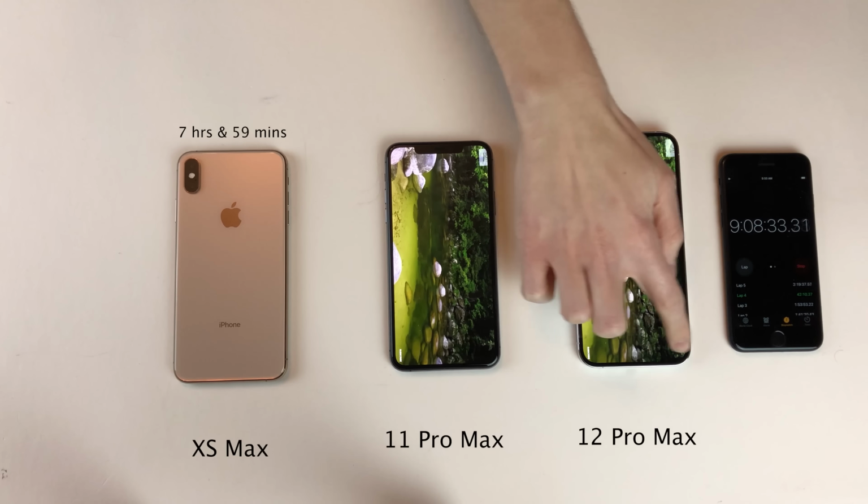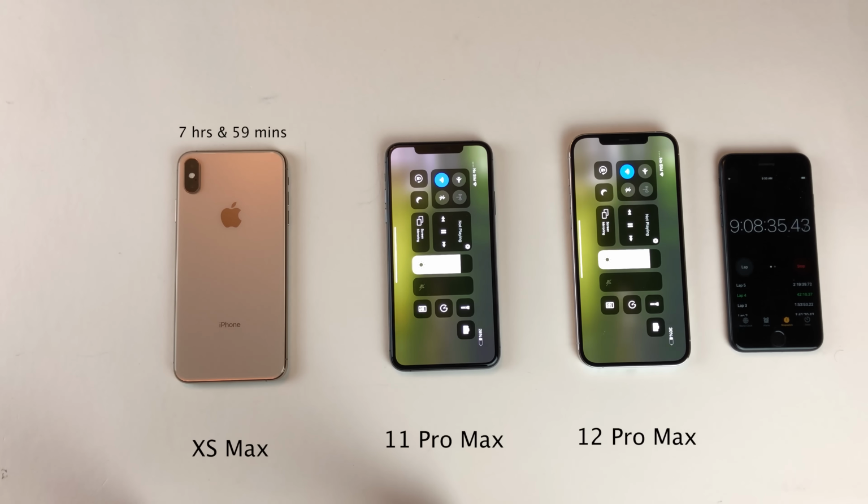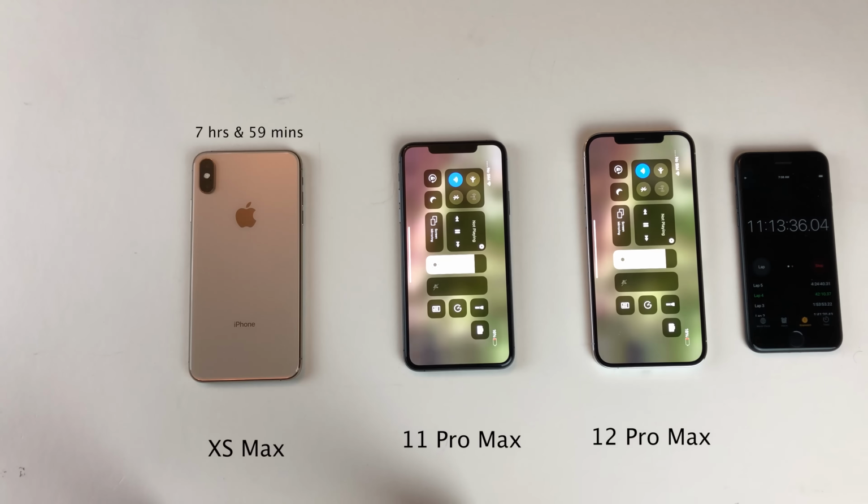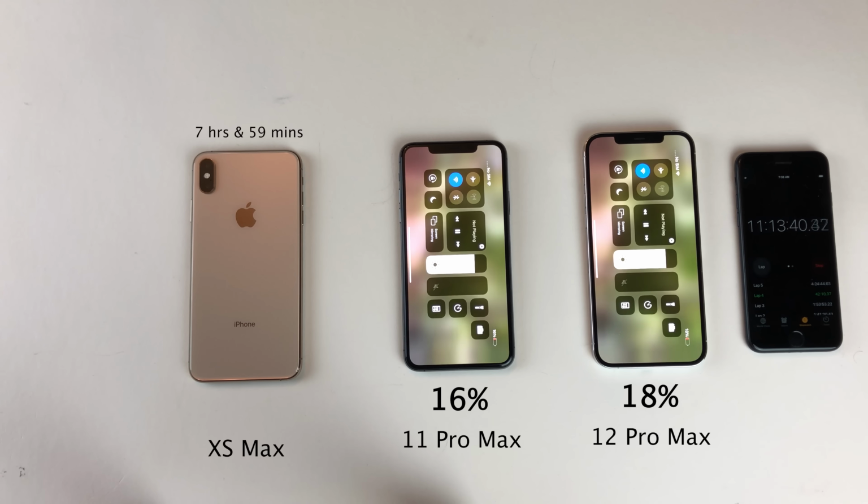And checking in just over an hour later, the 12 Pro Max and 11 Pro Max are still going strong, the 12 Pro Max being at 30% and the 11 Pro Max being at 28%. And checking in 4 hours and 24 minutes into the final streaming test, the 12 Pro Max is at 18% and the 11 Pro Max is at 16%.